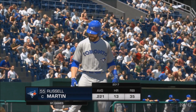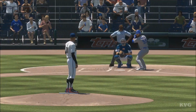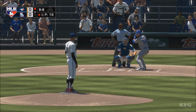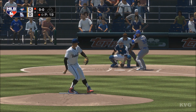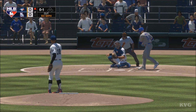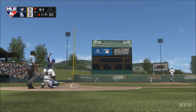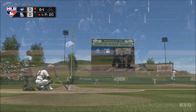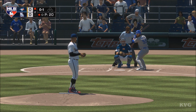Stepping in for the Jays, Russell Martin. He'll get to take his first cuts here. Here's the first pitch to him. And that one right down Main Street. That pitch was right down the heart of the plate, but obviously this guy had made up his mind in the on-deck circle. He was taking all the way, and he was going to zone him up.